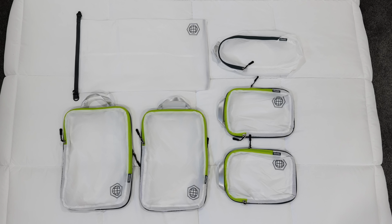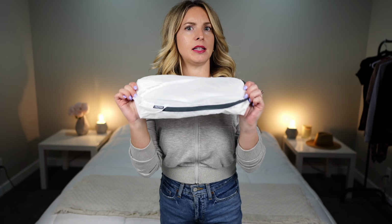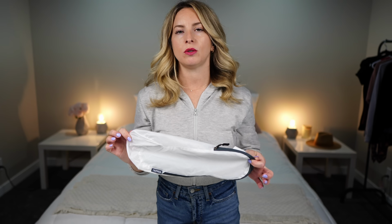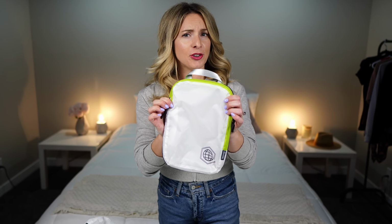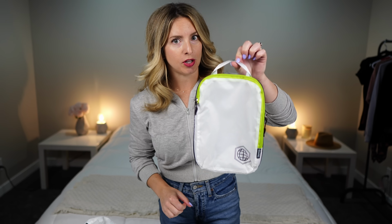Inside this set, there are 2 large sizes, 2 small sizes, a laundry bag, and a sleeve, which is so multi-purpose. You can use socks in here, underwear, swimsuits. I've put shoes in here. You can also use it for hair tools and makeup brushes. Also, they put handles on these, which is so smart. This comes in clutch so much more than you think it actually would.